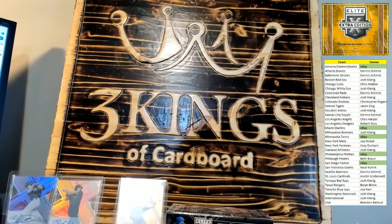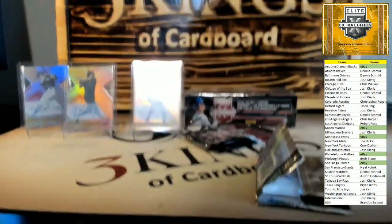Give a shout out to my buddy Dusty again, who made us a sweet handmade wooden sign. And I'm finally getting to display a little bit.